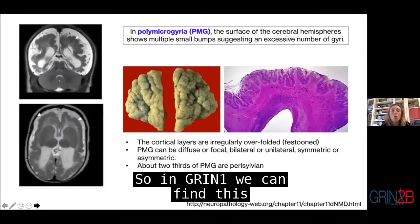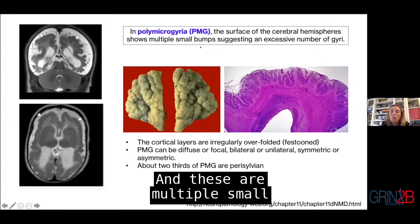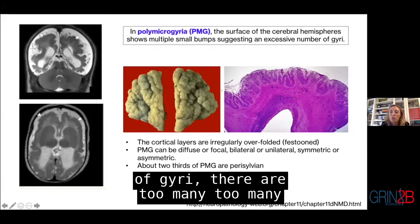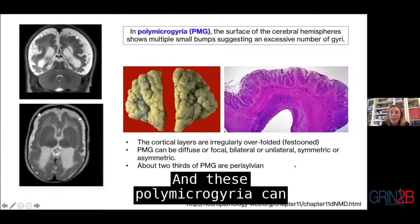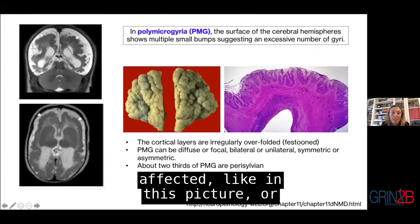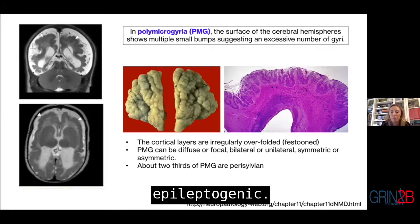So in GRIN1, we can find this polymicrogyria in the surface of the cerebral hemispheres. And these are multiple small bumps, as you can see here, suggesting an excessive number of gyri. There are too many gyri, but they are not well organized. They are irregular, overfolded, like festooned. And this polymicrogyria can be diffuse, so the whole brain can be affected, like in this picture, or only some areas are affected. These areas are really epileptogenic, very, very epileptogenic.